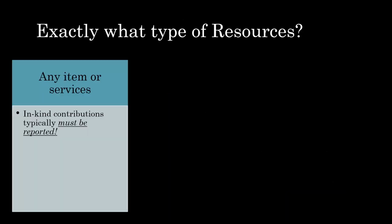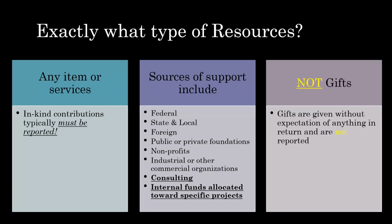Okay, so exactly what types of resources are we discussing? Well, let's start with the easy one here on the right, not gifts, right? So UCSD has a definition of what a gift is, and it's basically an irrevocable transfer of funds where there's no deliverables required. The gifts can be designated, but they could be, I guess, restricted for a specific purpose is what I would like to say about that, or they can be unrestricted. But there is not going to be something required in exchange or in return for those gift funds, and they can't take the gift funds back.